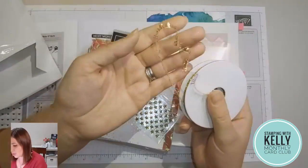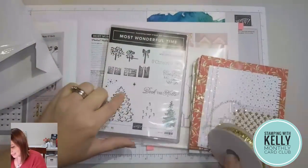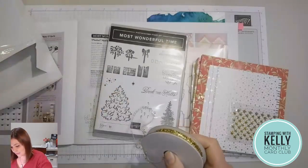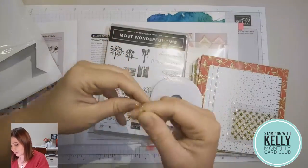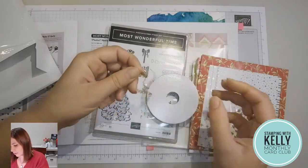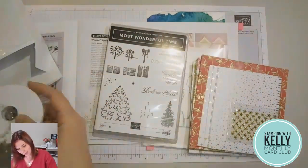Oh, you know what, there's one more thing. This adorable tinsel twine. Isn't that fun? So you can wrap that around your tree that's cut out with your framelits, and you can add it like a little garland, or you can twist it around. It looks really cute, and it actually really holds its shape if you twist it. So that's pretty fun too, hey?